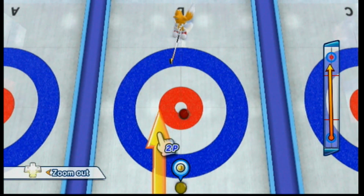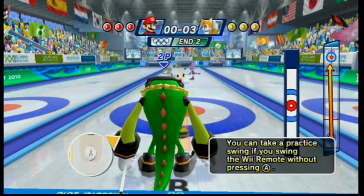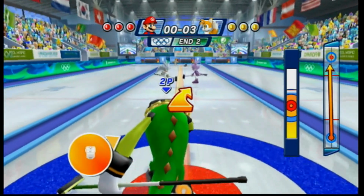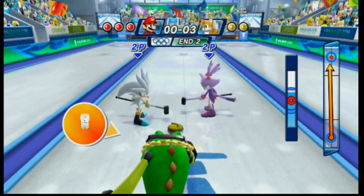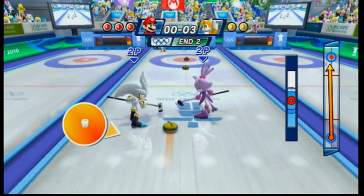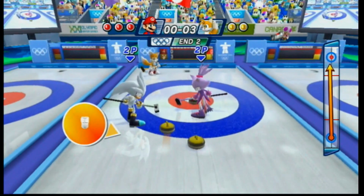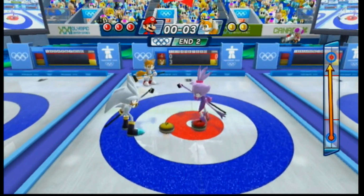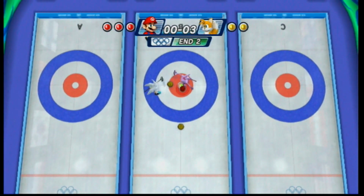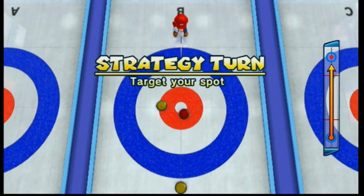Now Tails has to employ a different strategy, or see how they can adapt, as Vector will get ready to throw the stone. Their power thrower, but he's got to take a lot off here to go for a little more accuracy than just throwing it down the lane here. Silver and Blaze trying to just keep this stone in play, and they just go straight ahead. It's not going to be closer than Mario's original stone, but it will get them a potential second if they can knock that Mario stone out.